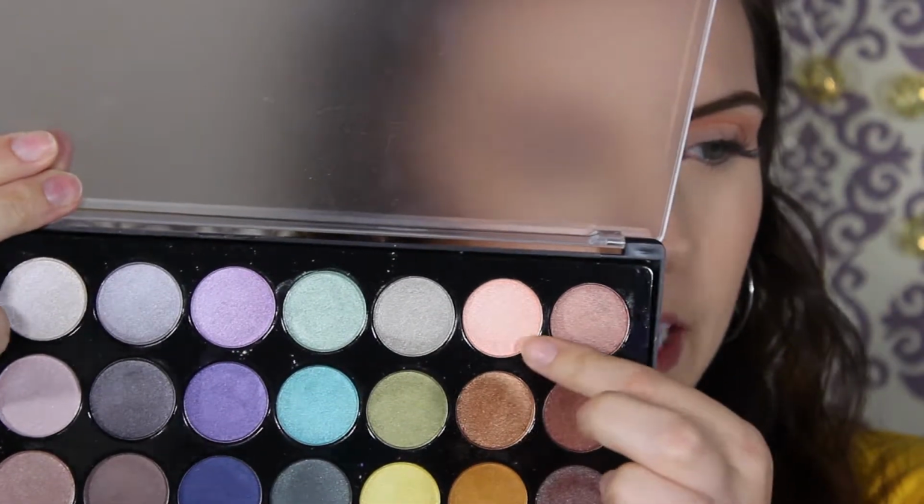I'm going to be taking this BH Cosmetics Foil Eye 28 color eyeshadow palette. It looks like this. And I'm going to take this shade right here on my finger. It's this one in the palette. And I'm going to be putting that all over my lid. It's not as pigmented as I want, so I'm going to be going in with this darker gold shade right here. Trying that. Uh-oh, one fell out.